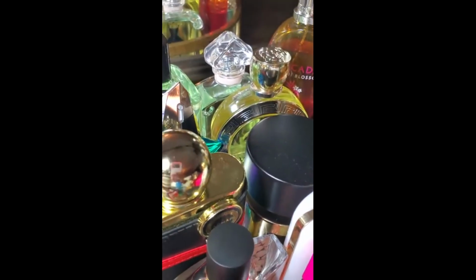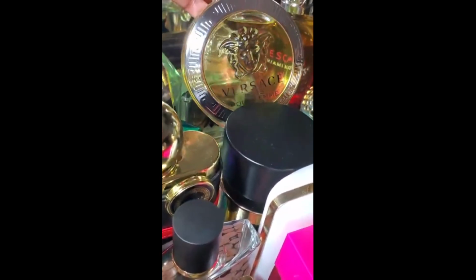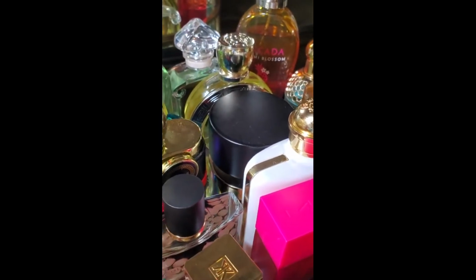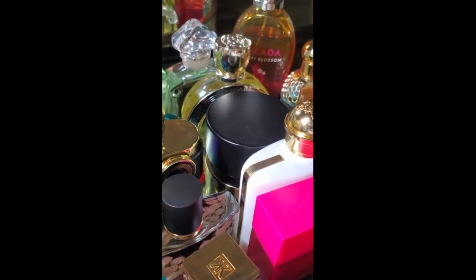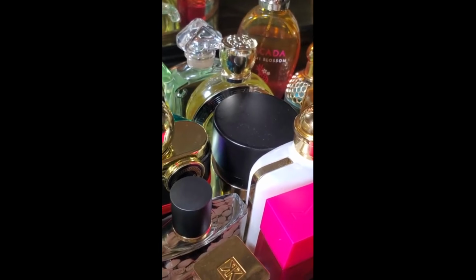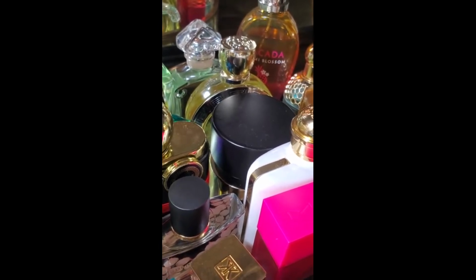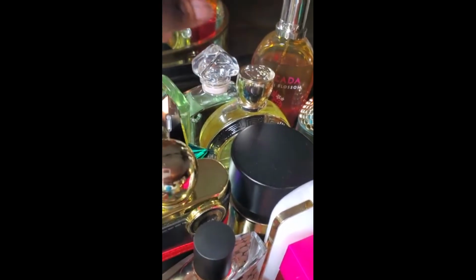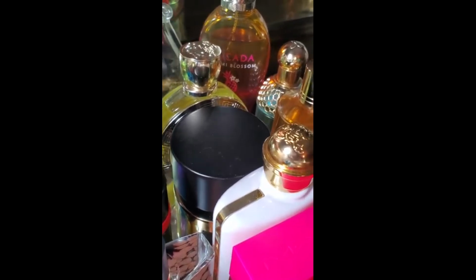I would definitely suggest it. I have Versace Arrows. This is the Eau de Toilette version. To me, it's citrus, fruity, fresh. I believe it has Sicilian lemon, white jasmine, some kind of currant in it, something like that. But it's really good, guys.